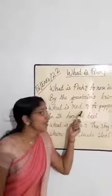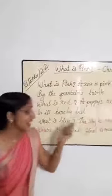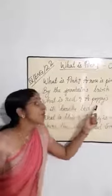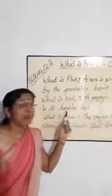What is red? A poppy is red in its barley bed.